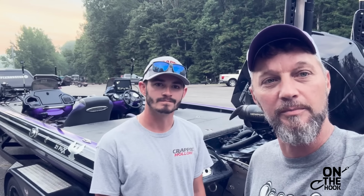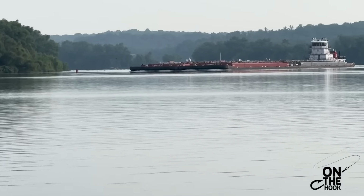We're gonna go try to catch some. We're gonna try some stake beds on the channel, on the flats, in deep water and shallow water.